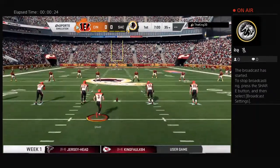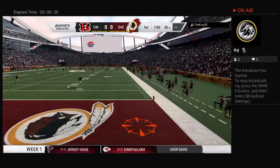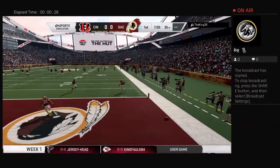Here's the kicker, Jake Elliott, ready to get this one started. And off we go from the California capital.